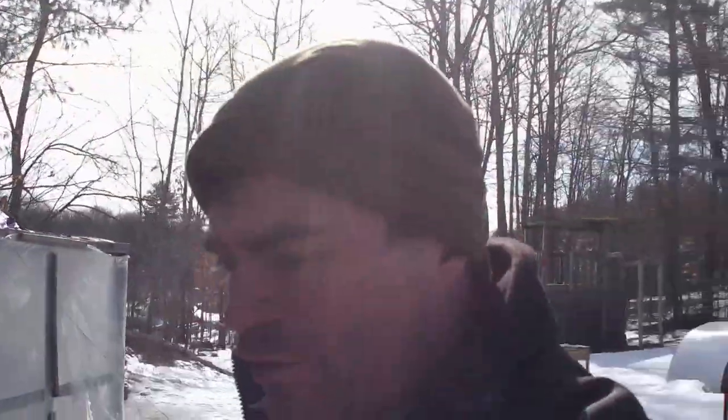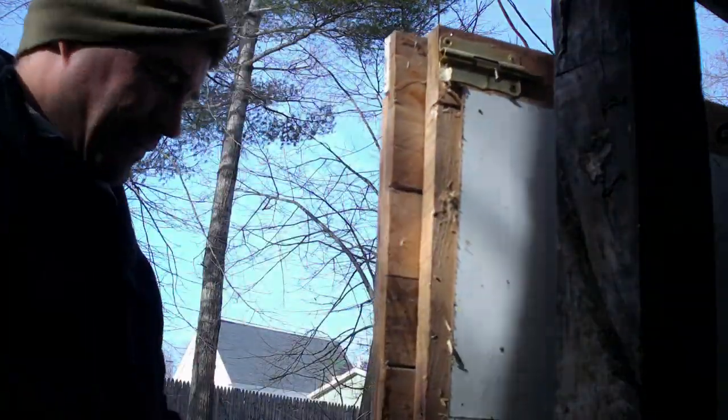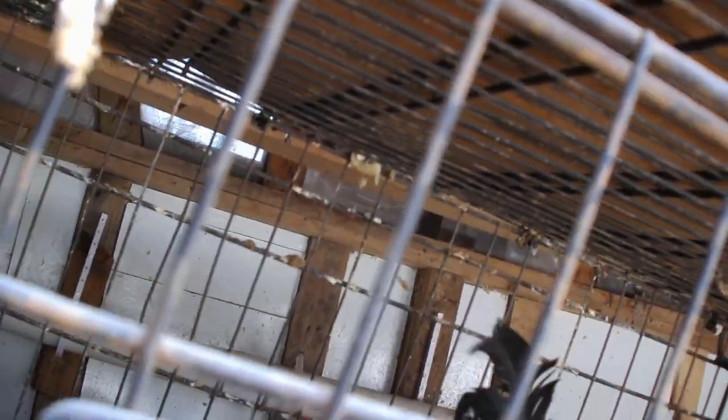Another thing we're going to do is try to integrate the newer rooster. We're going to integrate the new rooster into the flock today. Usually I'd like to do this at night, but I'm going to go ahead and let him out now. So to do that, I'm going to open up the back door here. And that's going to give the rooster an opportunity to get out.